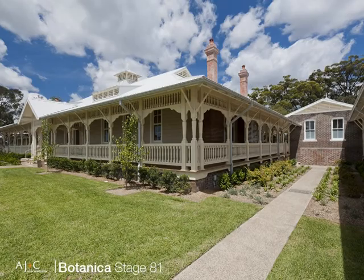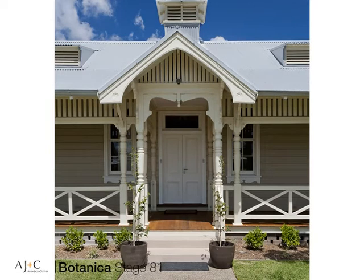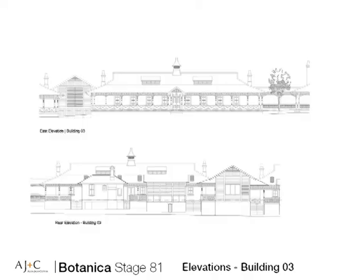Our approach was to retain and restore as much of the existing external fabric as possible. The styles of the buildings varied due to the progressive construction, but all followed the same general form. Each large main dormitory building has a central entrance off the village green and a series of outbuildings to the rear, which were used for ablutions and dining.